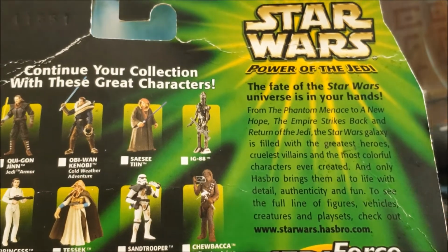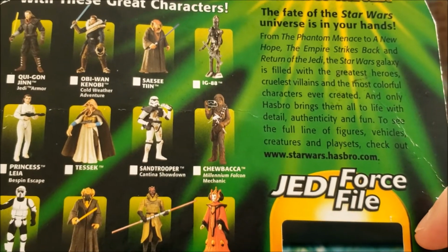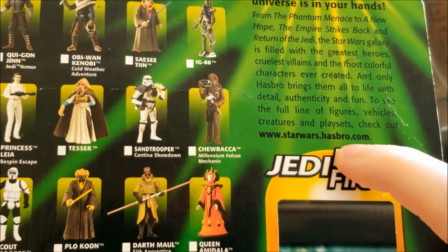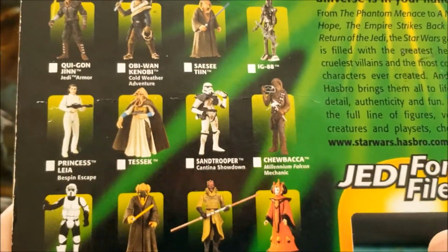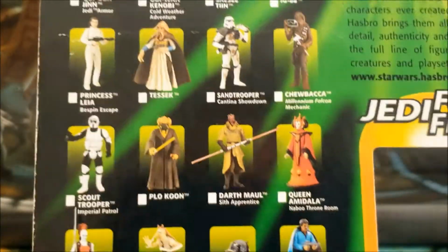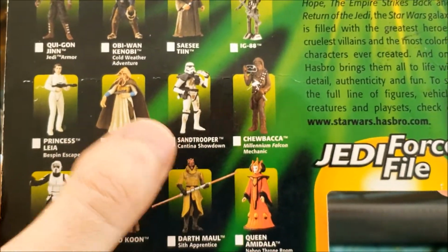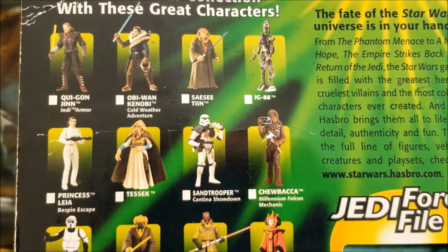The fate of the Star Wars universe is in your hands. I totally forget, but I don't think StarWars.Hasbro.com even exists anymore. I do recall getting on that site back in the day. Other figures from the line as well. That Sand Trooper there is one of the very first action figures I got, and I still have it.